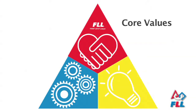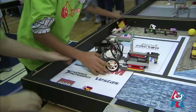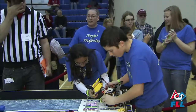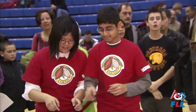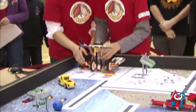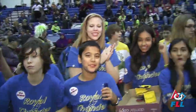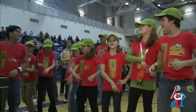Core values. While FLL teams work on the robot game and the project each year, they are guided by the FLL core values. The core values are part of what makes FLL so special, because kids compete like crazy against the game, but still respect their teammates, coaches, and even their competitors. Don't forget our last, and maybe most important core value is, we have fun.